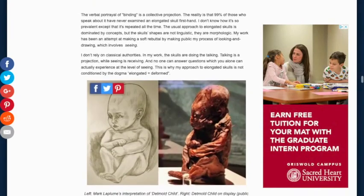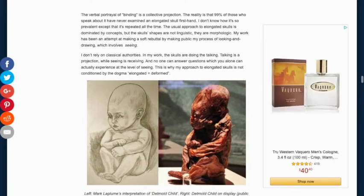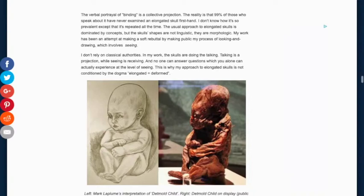I don't rely on classical authorities. In my work, the skulls are doing the talking. Talking is a projection, while seeing is receiving. And no one can answer questions which you alone can actually experience at a level of seeing. Good point. This is why my approach to elongated skulls is not conditioned by dogma. Elongated equals deformed. And good point.